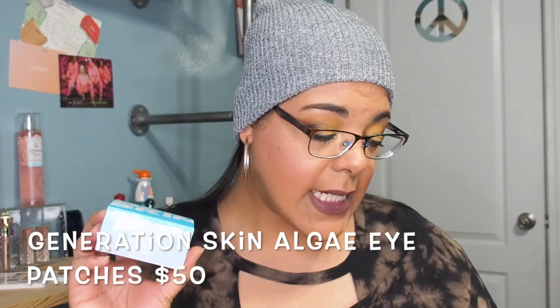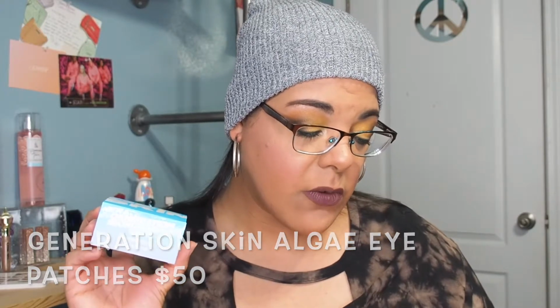But this runs for $50, you guys, and it is a set of 30 if I'm not mistaken. Yes, it comes with 30 pairs in here. This is a marine algae eye patch, straight from the sea, a skincare savior, dense with vitamins, minerals, proteins, and essential fatty acids. When applied to the delicate skin around your eyes, it helps firm, soothe, plump, and brighten like nothing else. Used for dewier, fresher looking peepers.